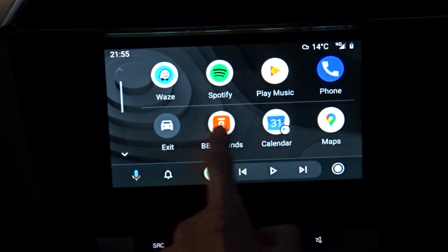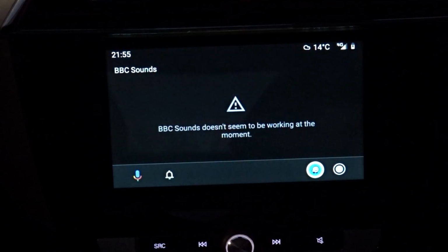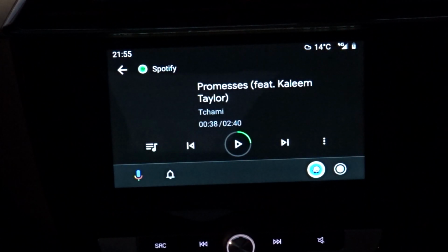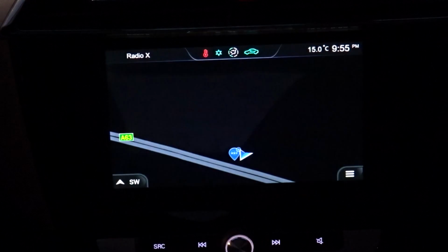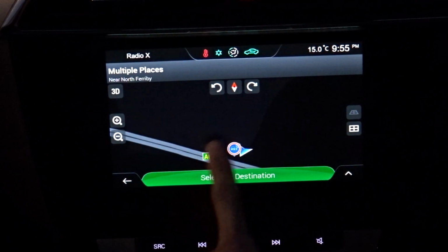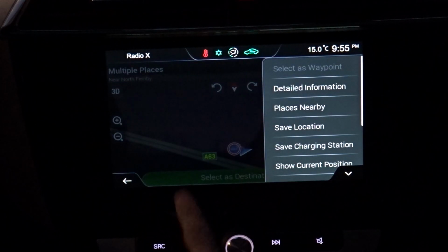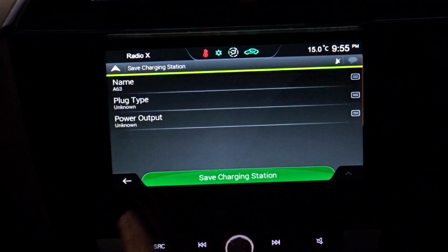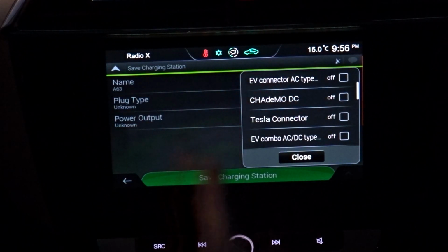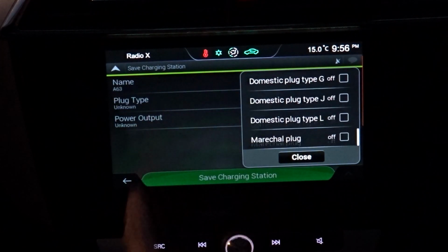Also, I feel as though the Android Auto and the built-in navigation on the infotainment system seem to be a lot more responsive. I'll show you some footage here, but you can scroll through menus a lot easier. Maps-wise, it's a lot more fluid as well. I'm not quite sure whether the update has actually done anything about that, but it definitely seems a bit more responsive than before.